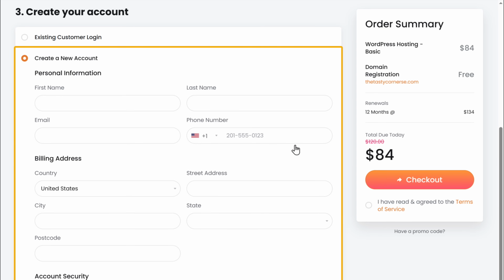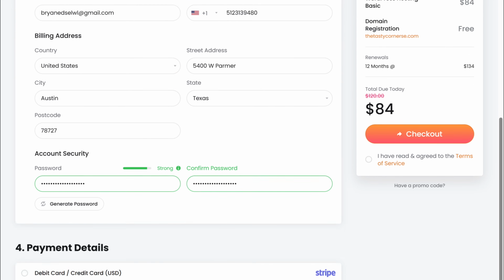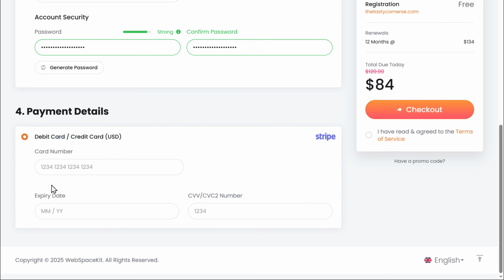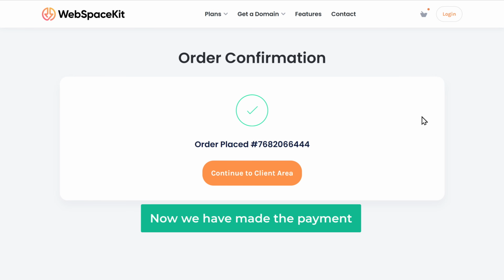Now here you need to fill in these details to create your account. So let's fill in these details. Once you're done, here select the payment method. Just enter the card details and then click checkout. Okay, so now we have made the payment and we have successfully got the domain and hosting.